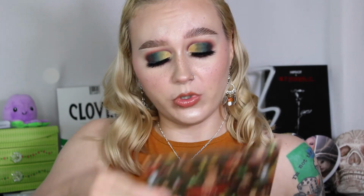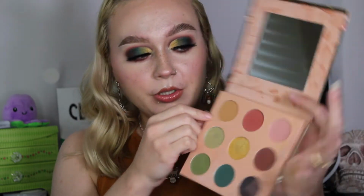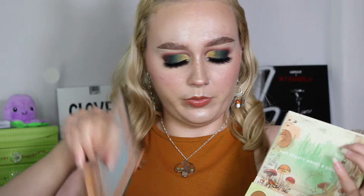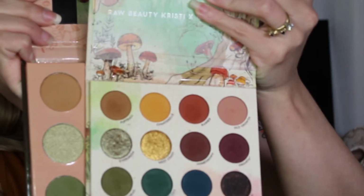But I used all the colors except for this top one right here. I did not use that one because I don't feel like it very well matches At First Sight a whole lot. Like, I feel like it would be a completely different color, like contrasting. Is that the word that I'm looking for? But I feel like it would be a lot different from the shade in the At First Sight palette, which is Puffball, because when you put them up close to each other, there's a little bit of a difference in them, but other than that, the shades look very similar.